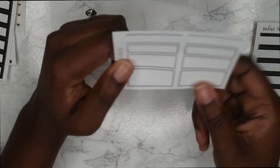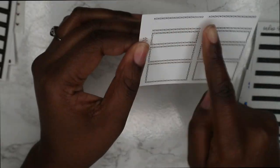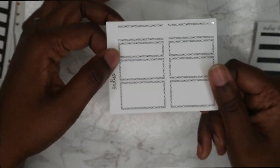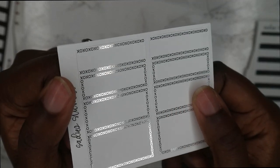So this one is white paper and silver, and it's XO. So it's like those labels, but they have XO instead of a solid line, which I thought was really cute. There you go, now you can see it. The solid labels in silver.